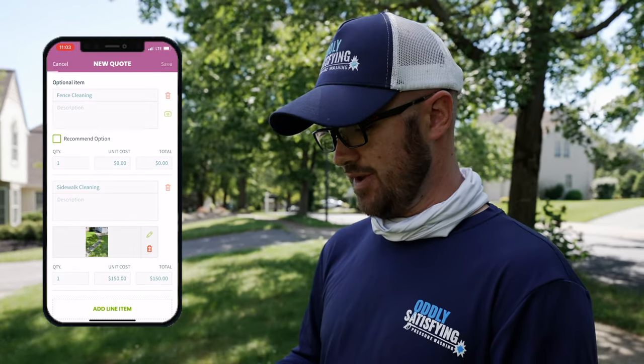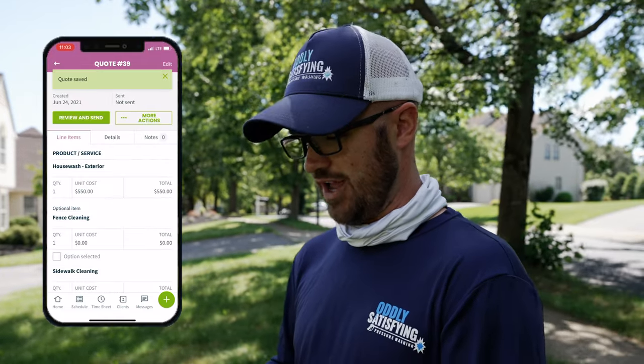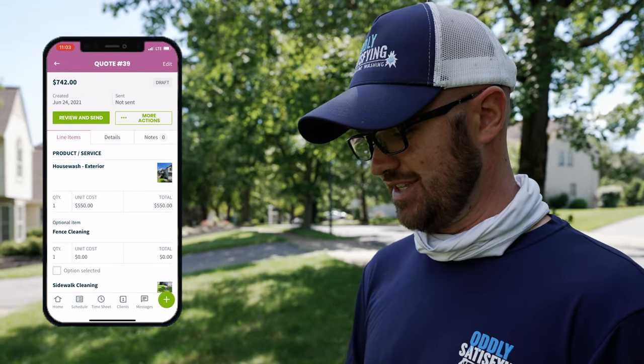And just like that, then you hit save, and you'll see that instantly it takes you right to your next screen, and you can either review it or just send it. You can send it as a text message, you can send it as an actual email, but the great thing is just how nice it actually looks. If I go to review and send, you can see that it instantly shows me what that quote is going to look like to the client.